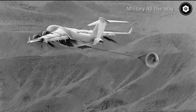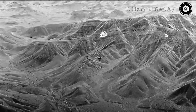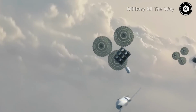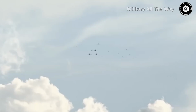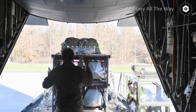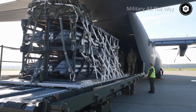Once they're out, one main parachute guides the missile boxes downwards and 4 other parachutes keep it stable. When the box turns vertical, with its nose down, the missile pops out, it starts the engine, opens its wings and tail, and off it goes to the target. Once all the missiles are launched, the cargo plane can go back, load up more missiles, and strike again. It's as simple as a roll-on, roll-off system.